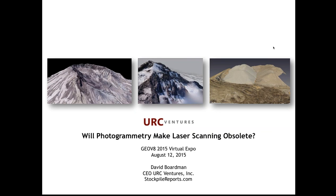So with us next, we have David Boardman, CEO of Stockpile Reports, and his presentation's sort of the antithesis of the last one, which is, will photogrammetry make laser scanning obsolete? And they have a really interesting system and platform, mostly using an iPhone to measure volumes and stockpiles. So we're ready when you are. Please tell us a little bit about you and Stockpile Reports, and feel free to start your presentation.